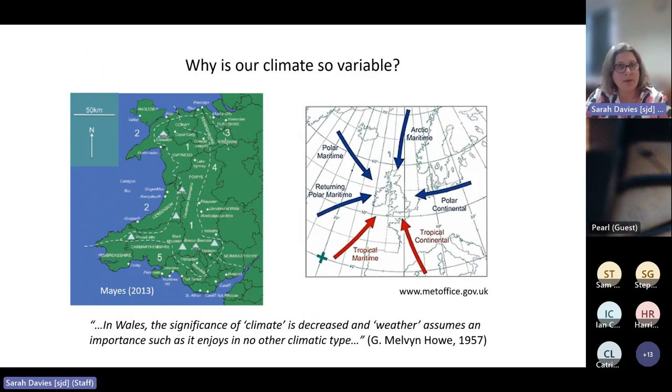So thinking about the weather, and about how we can talk about this with students, our climate here in Wales is variable, and we have quite strong topographic variation, with the Cambrian Mountains running down the spine of Wales, the Snowdonia or Eryri mountain range in the north, and the Bannau Brycheiniog in the south. So we've got strong orographic effects, but we also lie at the juncture of a number of air masses, and which of those we experience at any one time is governed by the position of the jet stream.